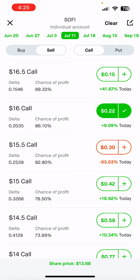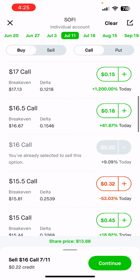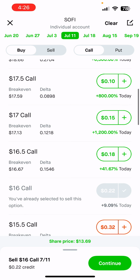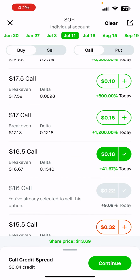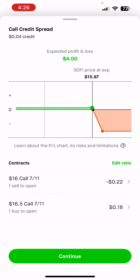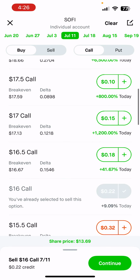And we're going to hit this plus sign. Now, after you do this, you're going to switch over to buy call. Then we're going to move up to a further out of the money position. This isn't the most important part of this step. You could do one that's just right here, and it is $4 and your max loss is $46, but I'm not sure if I want to do that sort of position. I think what I'm going to do is go to this $10 one.